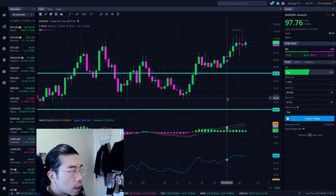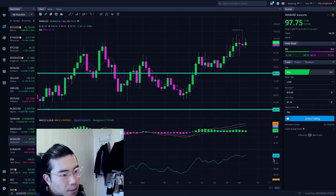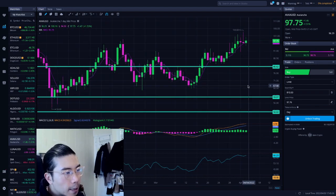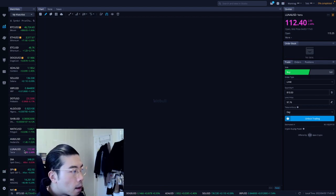AVAX at $98 right now. You could see that we are still surging, so bullish still, but it's kind of flat-ish, curved up, 66 out of 70. And with respect to current level, 62.50 from here.